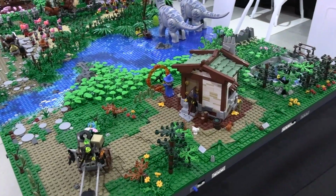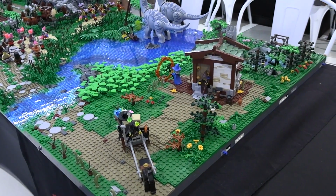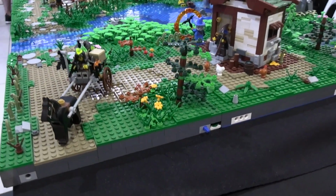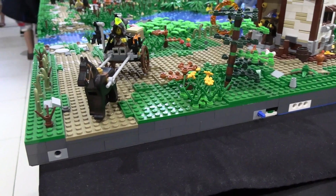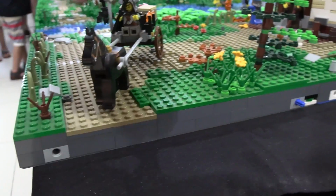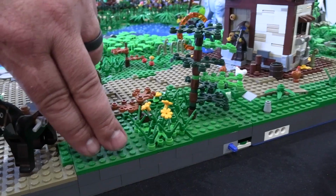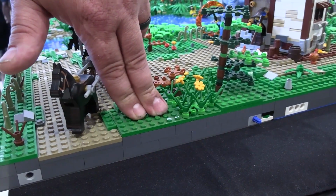So I want to show you a little bit more of what it takes to be part of this collaborative display. One of the things that we are very strict about is that when we use the mill system, it is a 2 brick high mill system that connects to each other. You have to have 4 studs in front, then 8 studs for a road, and then towards the back it's whatever you want to do, as long as your section, where it's going to touch your neighbor, is two bricks high and a plate on top of that.